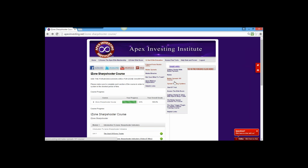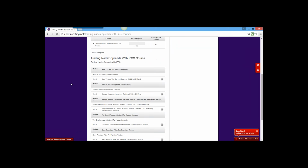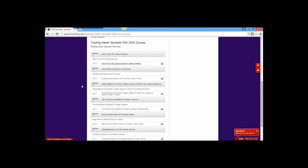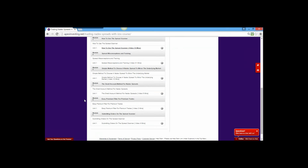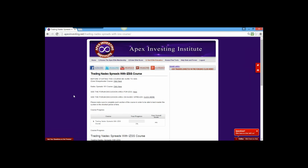Also under Nadex Spreads, not only is the IZONE Sharpshooter course, but an actual course for trading Nadex Spreads with the IZONE Sharpshooter. Going through and showing you how to do that, showing you how to pick the right spreads, submitting orders, and everything. And again, links are everywhere that you need.